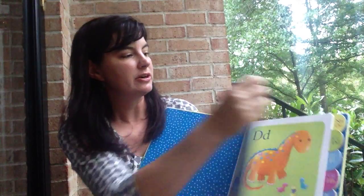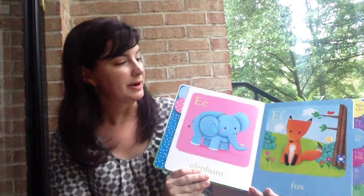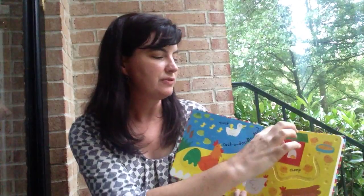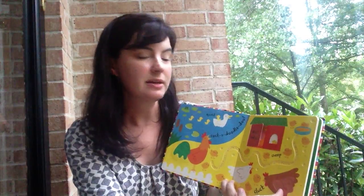Then we have the Alphabet Picture Book. This is a great one for just an introduction to the letters. D is for dinosaur, F is for fox, etc., etc. Just fun, engaging pictures and some learning to go along with it. So then we have these touchy-feely playbooks, which are touchy-feely, they have the fuzzy spots, but they also have little indentations and different flaps to lift, so you can look behind the flaps. So there's lots of things to entertain babies and toddlers on each page. Very, very fun for the babies.